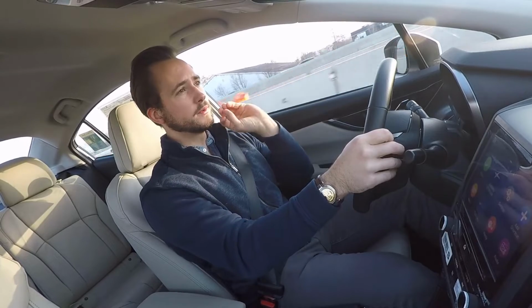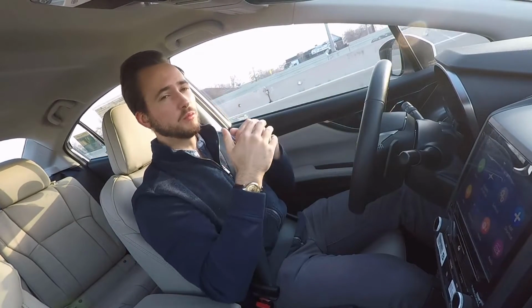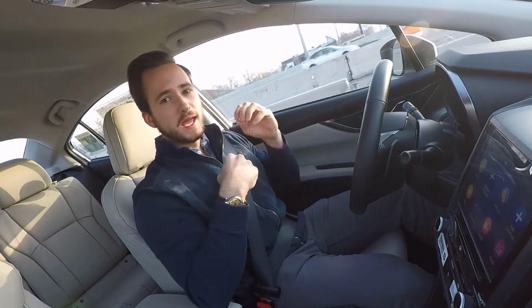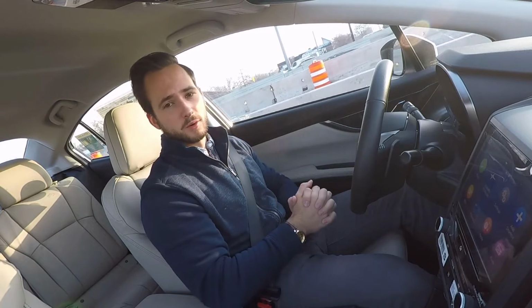So the driver in front of me slowed down very quickly. There was quite a bit of distance, but as soon as they started slowing down, the Subaru instantly gave me a warning saying obstacle detected, so that if for some reason you're not paying attention or anything like that, it instantly warns you to keep you safer when you're driving.